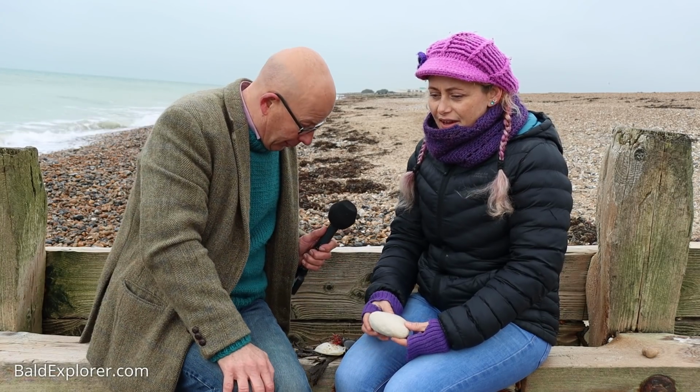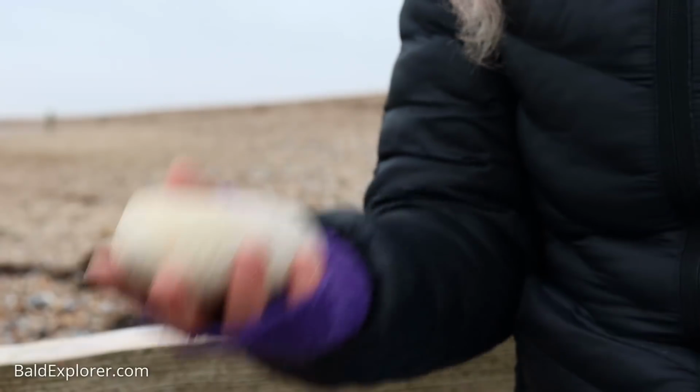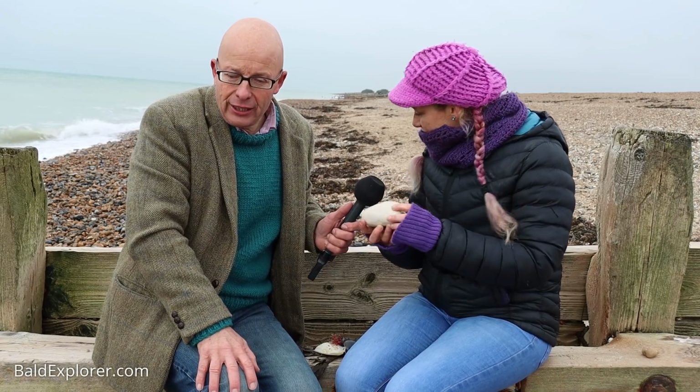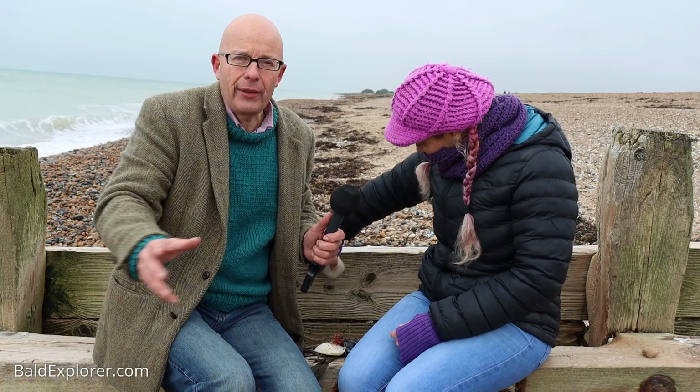You've already been looking for some stuff. We didn't find any sea coal. Found lots of sea chalk. Great chunks of it, actually. And you do wonder where the sea chalk has come from, because the Downs is actually quite a distance.